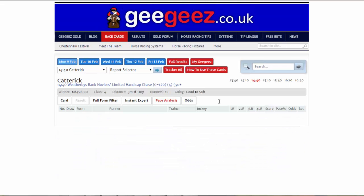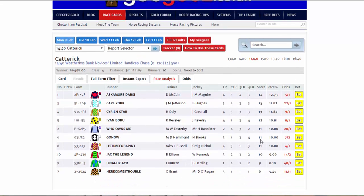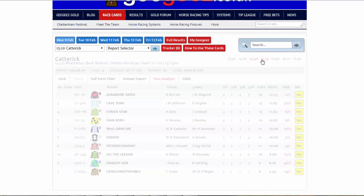The 440, that's a novices' limited handicap chase, but again, the higher the collection of numbers, the more pace there is in the race really. Ivan Brew looks like he likes an easy lead, but he may not get it with Syrian Star, and the Donald McCain horse there also likes to push the pace. So there's a Lucinda Russell horse based on his run last time out, so that may be the case of focusing on a horse that may track the pace as an example, because they may go too hard up front and set it up for a closer.